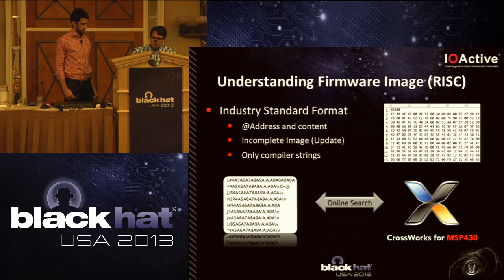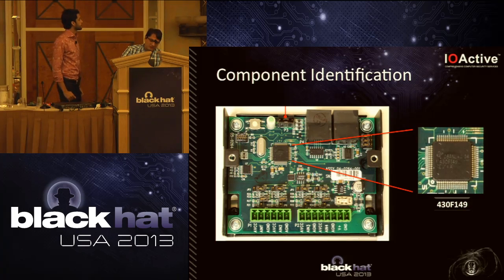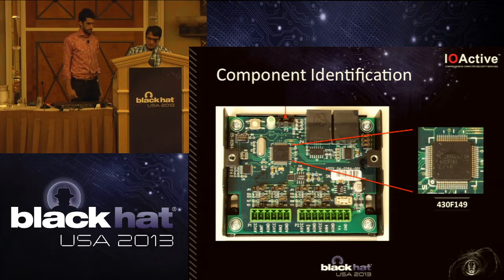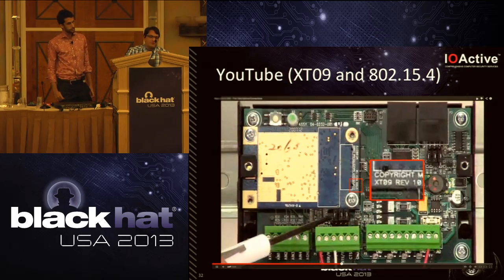Also, we found in some videos and tutorials that the vendor has on their webpage for installation and deployment, we zoomed in on this image, and we found the exact model of the processor that they were using. As you can see here, we also identified in a YouTube video of the vendor the specific radio that they were using.